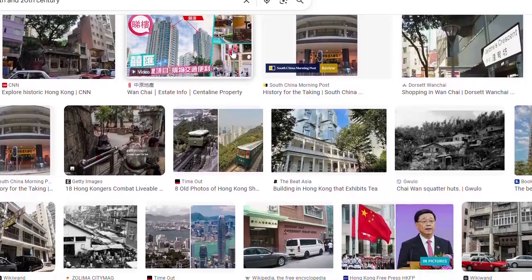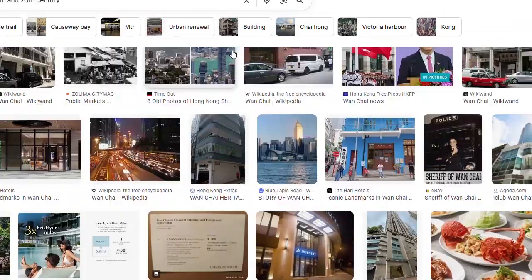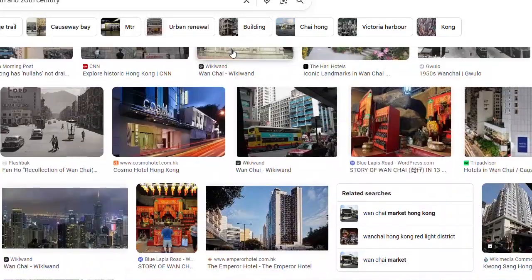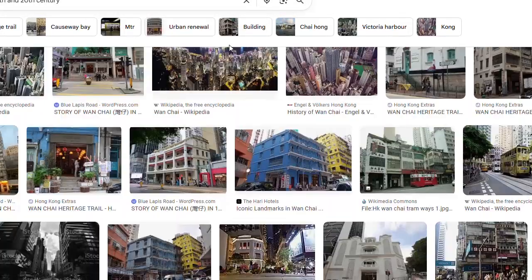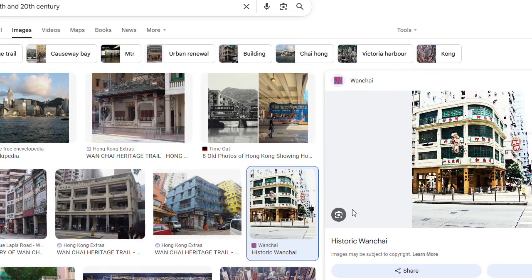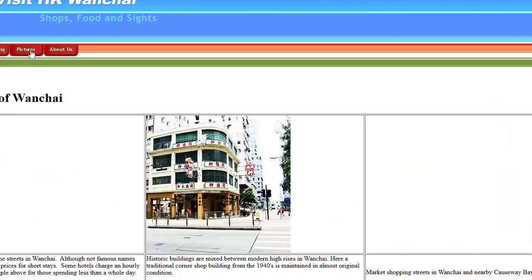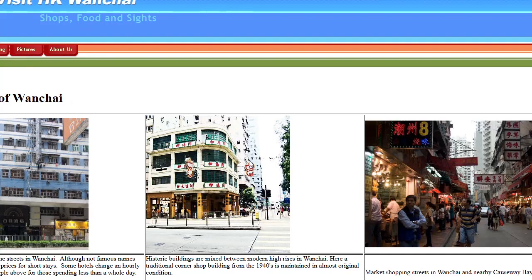British merchant Lancelot Dent established a base here in the 1840s, sparking development and attracting foreign residents. The area became a mix of dockyards, red light zones like Spring Gardens, and working-class Chinese neighborhoods. Wan Chai hosted Hong Kong's first power station and one of the earliest hospitals, the Seamen's Hospital, and later the Ruttonjee Hospital.